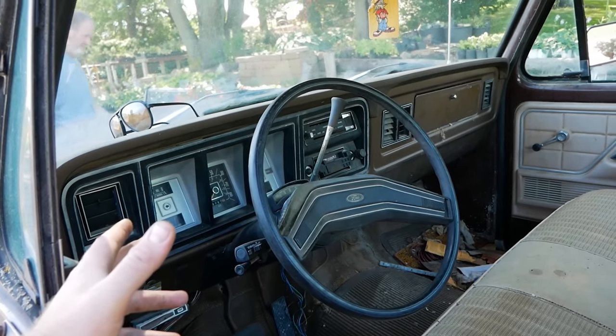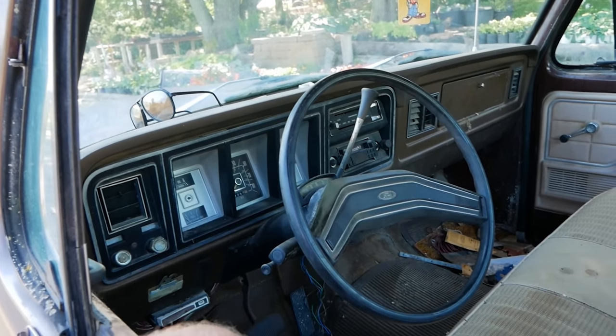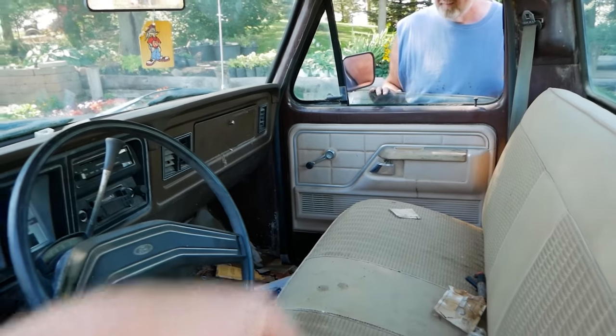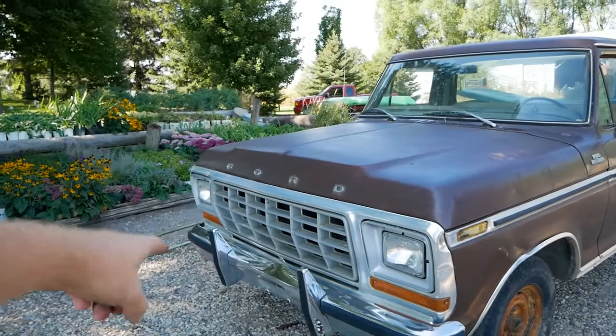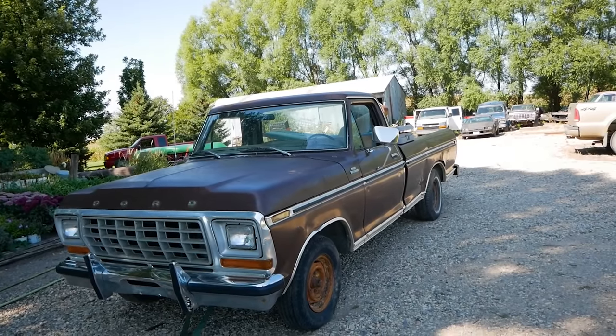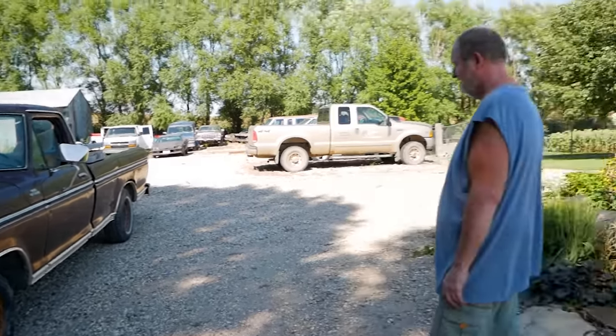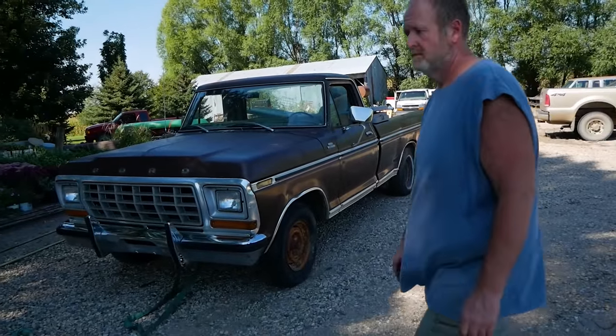It's got air conditioning. Someone put cruise control in it. Got the better radio. It has full length door cards. Nice seat, good headliner. So it was pretty much absolutely loaded. It even has the bumper guards up front. So yeah, very interesting combination truck. So I thought, you know what, let's grab that. And Dad has always wanted a 79, so this would be a good truck for him. 79 two-wheel drive. 79 two-wheel drive, yeah.